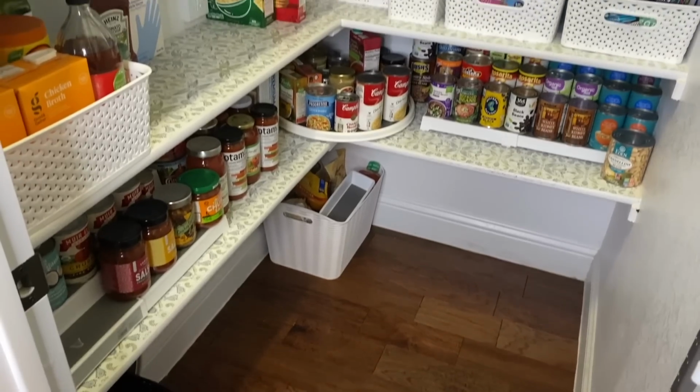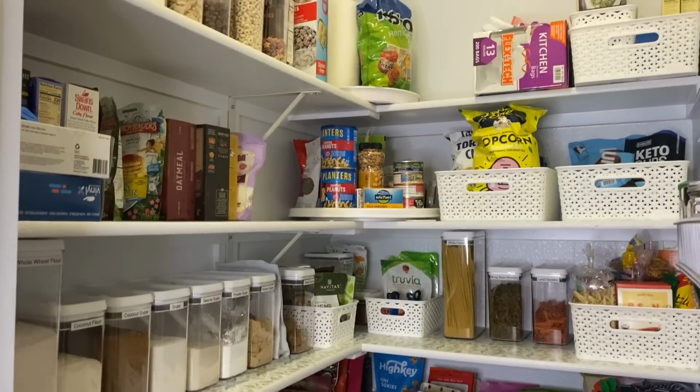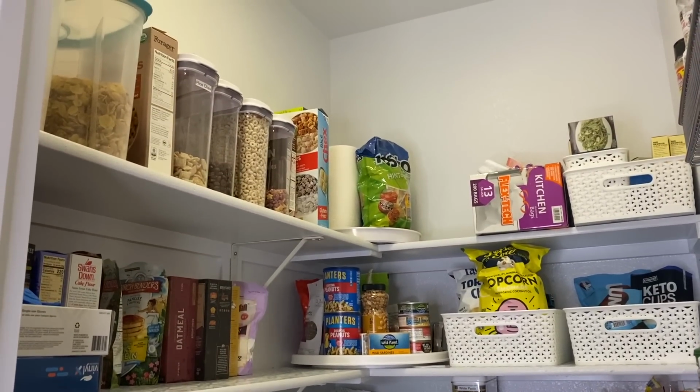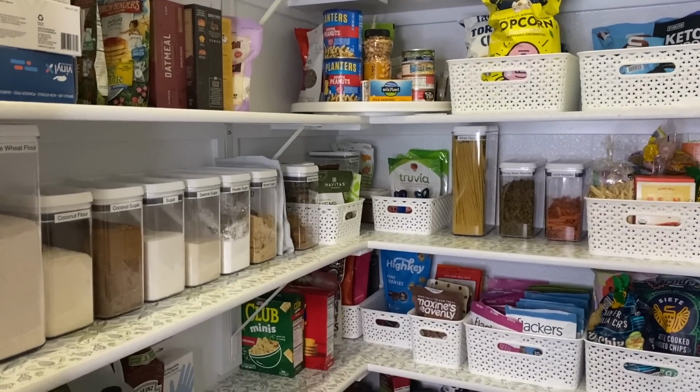Much more organized, and now I know what we have. So when I go grocery shopping later, I won't be rebuying duplicates, and I will actually be filling gaps of what we need because I will know we do not have it.